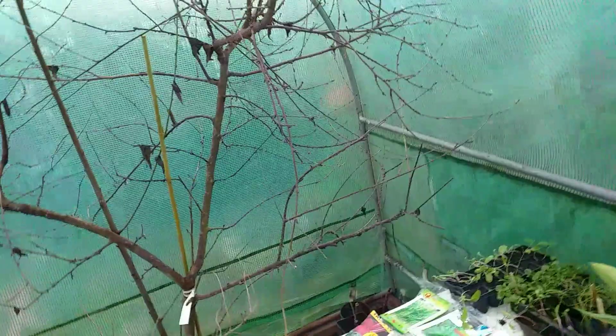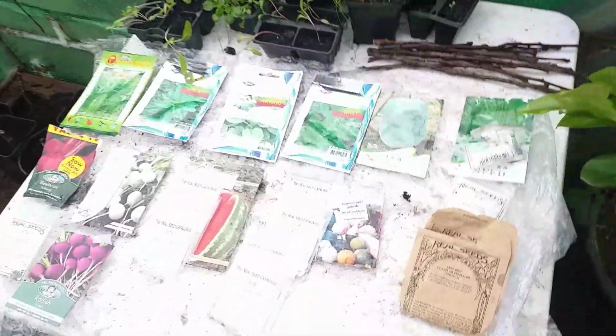I was having a look through some of the old seed packets I've got, and I've really got a lot now, and I thought, yeah, let's have a look and let's consolidate a little bit and just have a little bit of a chat about some lovely exciting seeds. So there we go. Now, let's have a look at what I indeed have here.